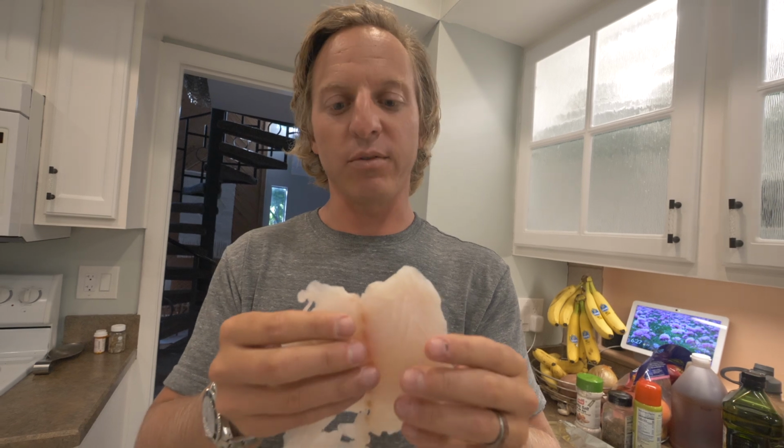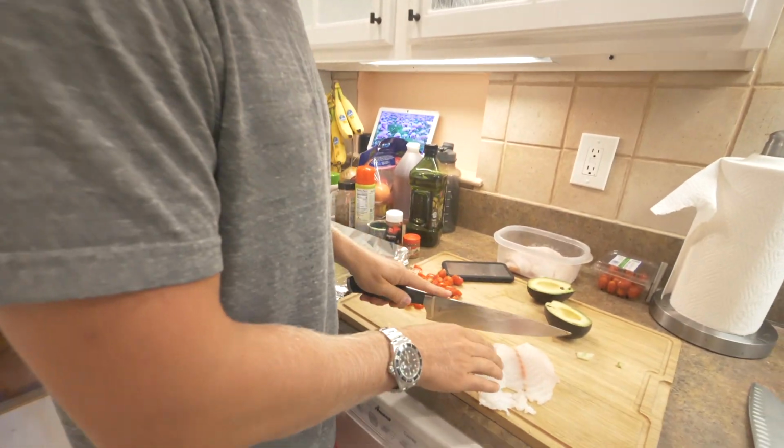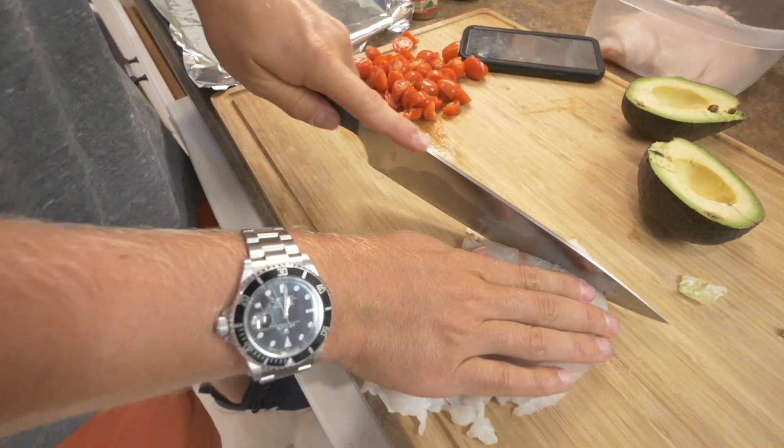Fish tacos. That's what we're gonna do. Come on. Is it really any other way? We're gonna do some fish tacos. You could also do some ceviche. We're just gonna go ahead and cut this up.